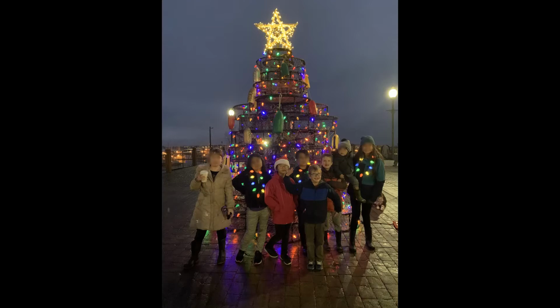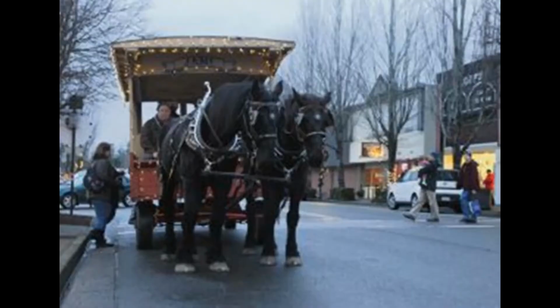So that's one thing we do. We all go, there's a tree lighting. When it gets dark, they light the tree. We wander around, see our neighbors, people in our community, and then there's a free horse-drawn carriage, which is always so much fun. So we stand in line for that, and then usually we'll go get pizza or something. So anyways, that's one thing that we always look forward to during Christmas time.